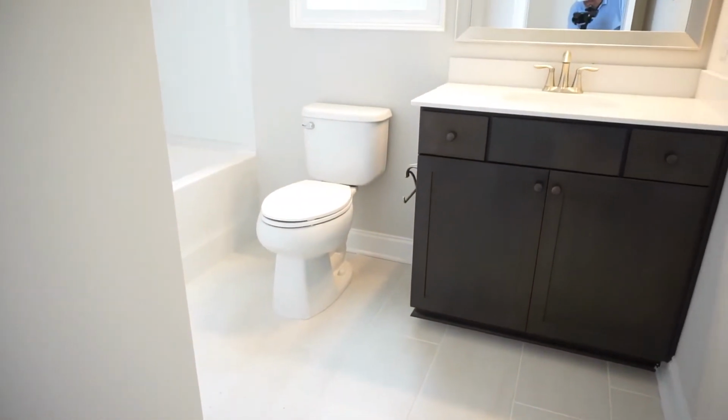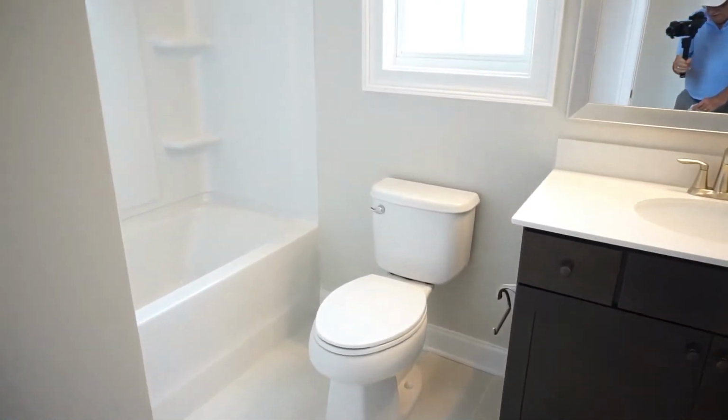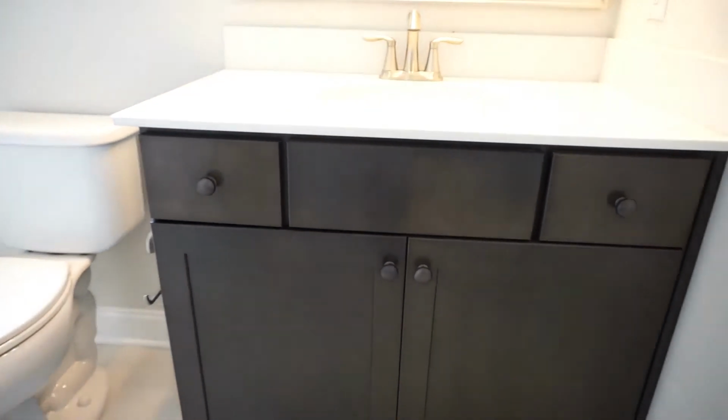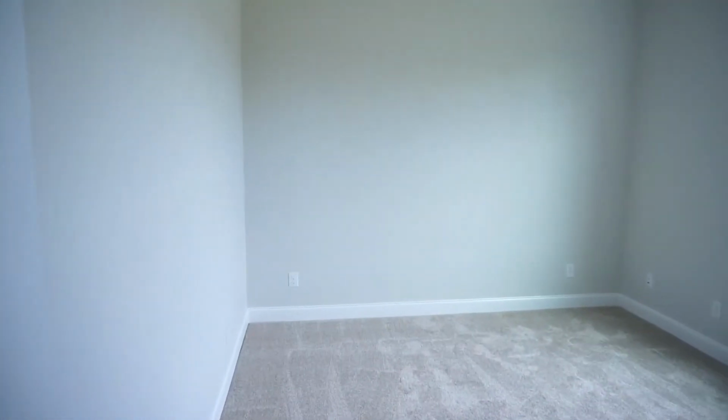And again, if this house is sold by the time you respond to this video, well, you can choose your own colors, your own cabinets, your own tile and carpet, your own countertops, all the various finishes and options which these homes have to offer. And as I was saying, in this home, this third bedroom can be a formal dining room if that's what you'd like.